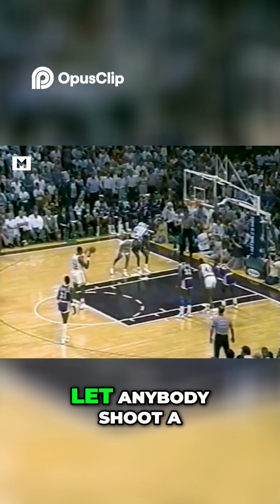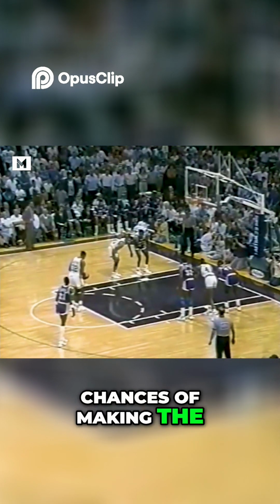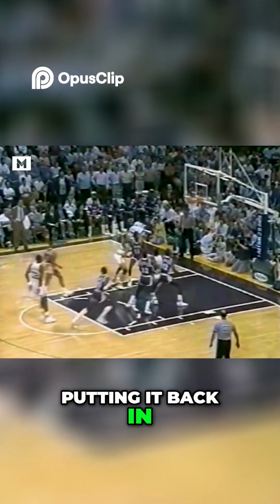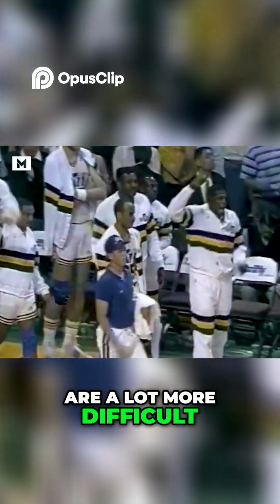You don't let him get a shot up. That's my feeling. As a coach, I would not let anybody shoot a three-point shot and say, don't foul him, chance to tie. Hey, foul him. The chances of making the free throw, missing it, getting it back, and putting it back in are a lot more difficult. Timeout, Los Angeles, and they'll have to go for the three-pointer.